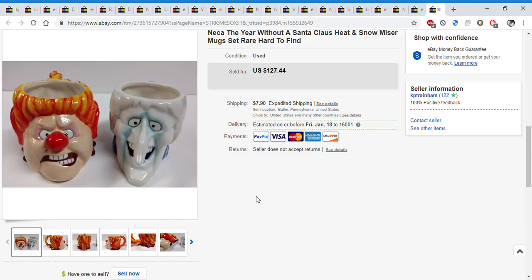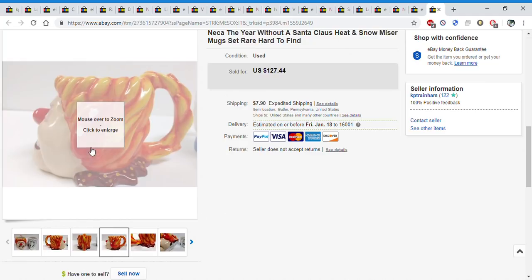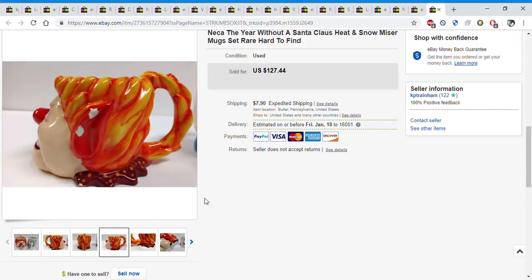Somebody else did, and they needed them so badly that they gave me $127.44 plus shipping, and that's with damage. This mug had damage on it. It had some chips, and they still paid that much and already left positive feedback. So even with the damage and that price, they were happy to have these mugs. And I'm happy to have their $127.